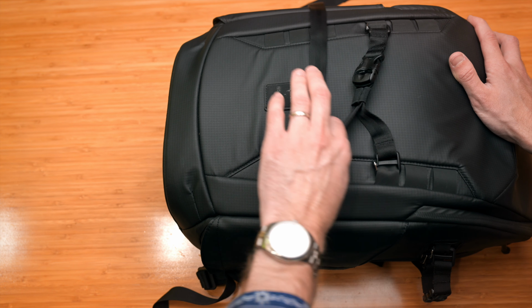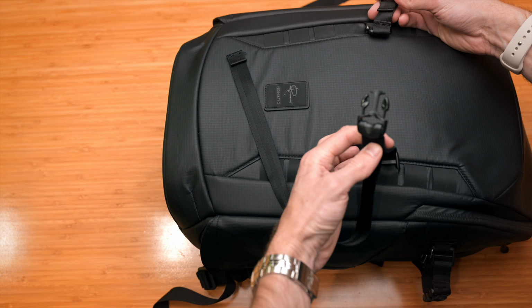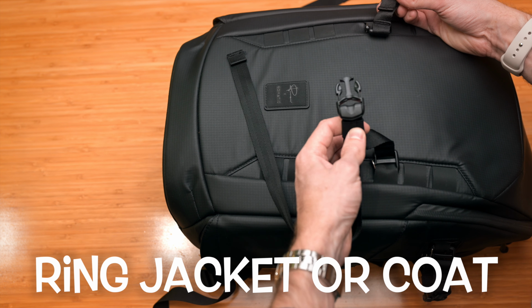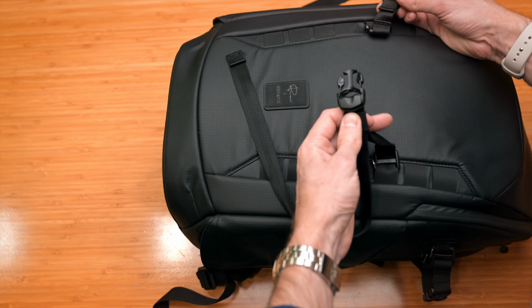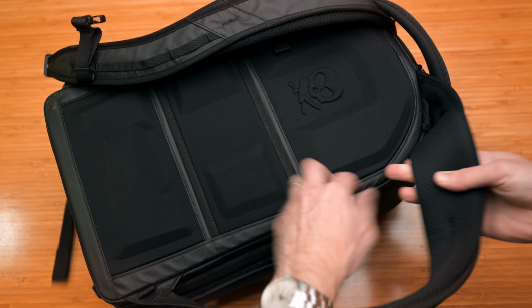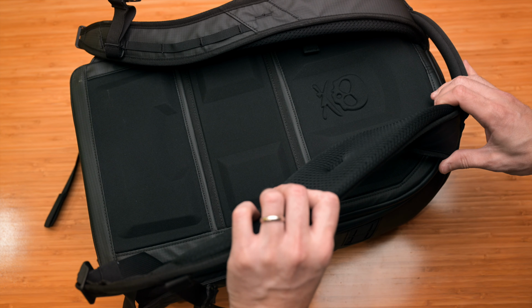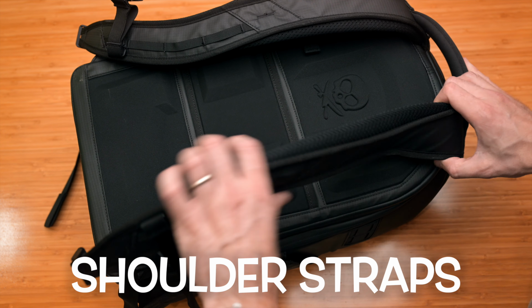Now, as you probably saw on the front of the bag, there is an additional strap that you can attach here, allowing you to attach stuff to the back of the bag, such as a rain jacket or a coat that you don't want to carry around inside the bag. I definitely use that a couple of the days. Going around to the back, we can talk about some of the comfort features that I noted earlier. As I said, both of these shoulder straps have ample amounts of padding.